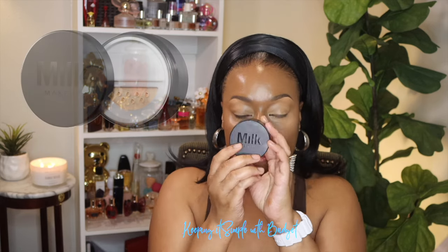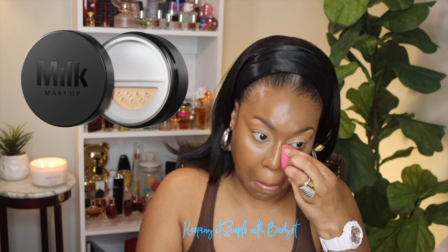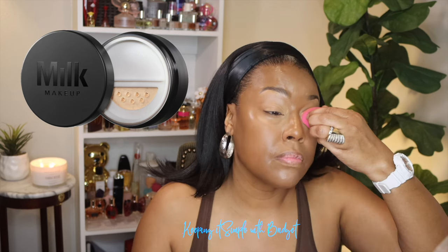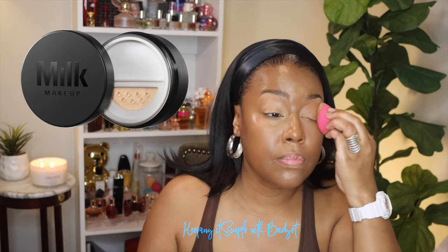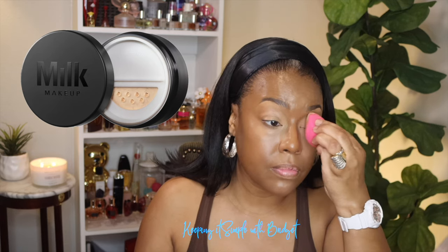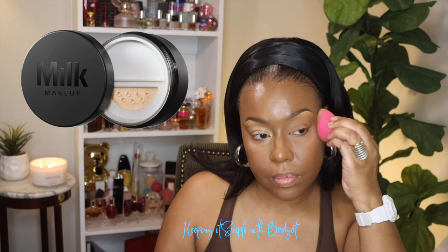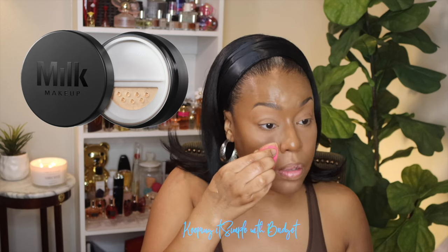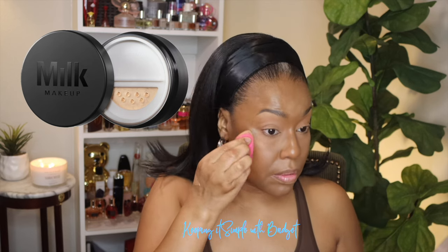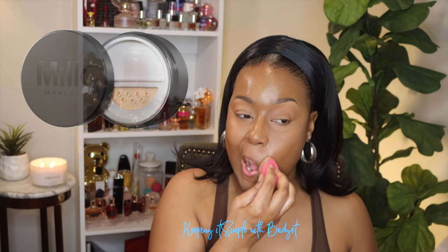So next up, I'm going in with the Pore Eclipse Matte Translucent Setting Powder by Milk Makeup. And believe it or not, guys, this one does not have talc. It has niacinamide, bakuchi oil, lentil extract, and it also has blurring microspheres. And as you can see, it really does a good job of blurring out those bags that I have under my eyes.